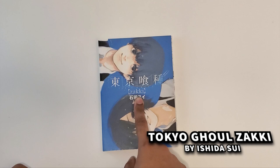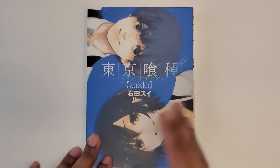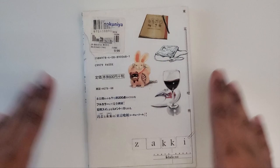Okay, so for the next art book, I have the one and only Ishida Sui, Tokyo Ghoul Zakki. Now, I have the Japanese one, so it's very small, so I'm just gonna zoom in a bit. Oh my god, I need to get a new one. I'm probably gonna get the English one soon since it's a lot larger, and this is so small. It's like the size of a manga. Let me zoom out a bit.